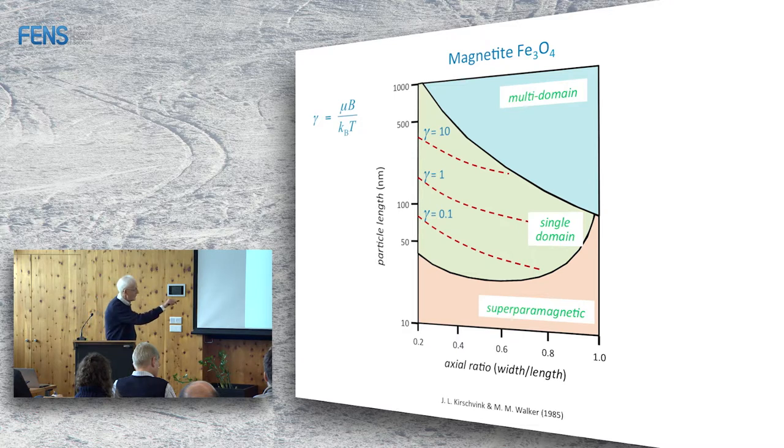But if it's a bit smaller, then although it would be slightly more likely to be aligned along the field direction than opposite to it, there wouldn't be very much alignment, very much ordering. So those are the different sorts of magnetite that can be formed.